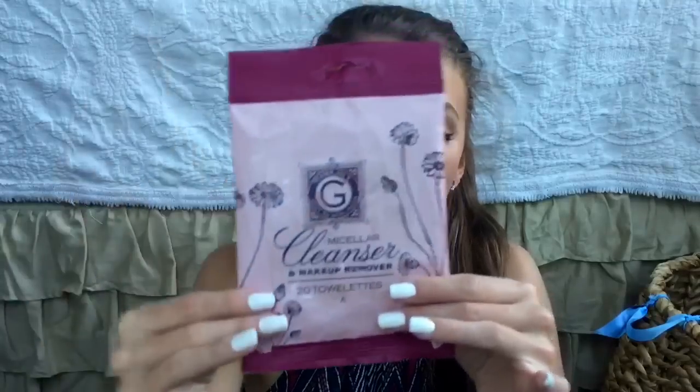Wonderful. So next, we have these makeup wipes. They are the Trader Joe's Micellar Cleanser and Makeup Remover Towelettes. I did not like these, basically. I just needed makeup wipes because I had ran out of these and I couldn't find them at TJ Maxx. These kind of sucked. They were really rough. They were really dry. There were only 20 of them and they were really expensive.